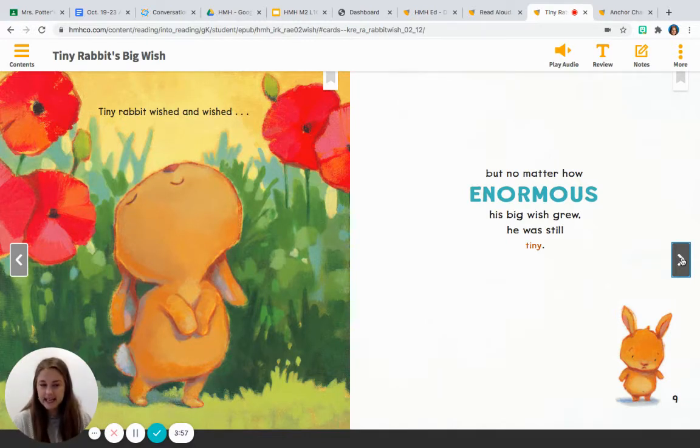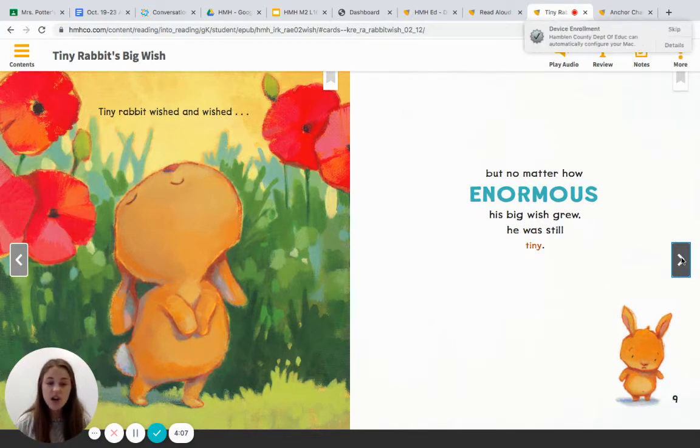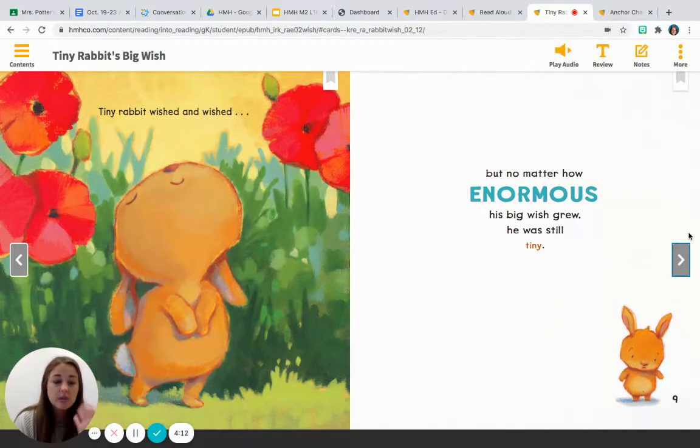So what is Tiny Rabbit's wish? What is he wishing for? He wants to be big. He wants to be huge and tall with a long nose and a gigantic tail. So he's wishing that he was bigger, that he was huge and tall.